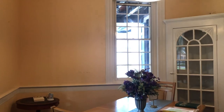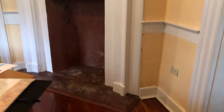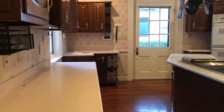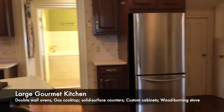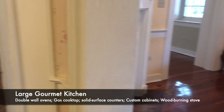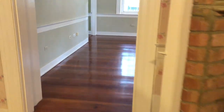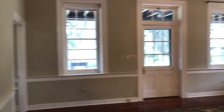This is the dining room. It joins the family room and the kitchen. There's the fireplace for this room. All of the fireplaces are working. It's a big kitchen. Lots of counter space, lots of room for entertaining. There's your fireplace. Back to back with the other two. And then you come back into the family room. So it makes a nice circle.